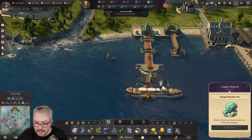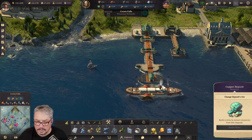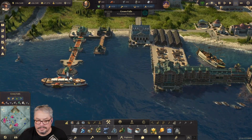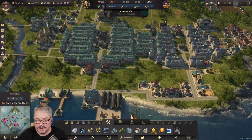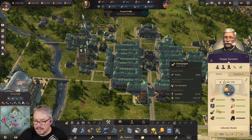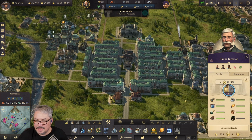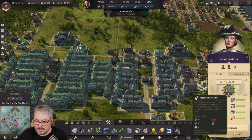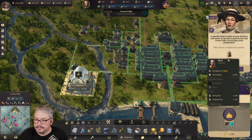See this one here? Look how nice that looks. Got the red, it's white, it's really nice looking. I'm guessing it's like a tourist one or something, visitor. It's really nice. I like it. Okay, so these guys are happy. You more than passed the test. I want to get these back up to 5,000. This city now is a magnet for genius.